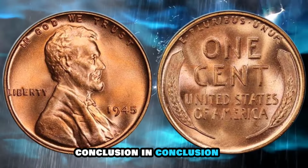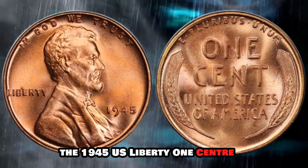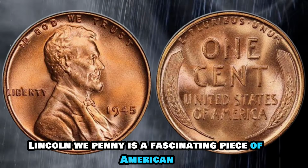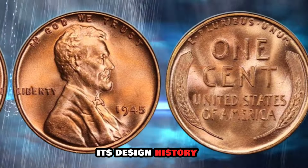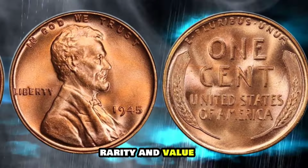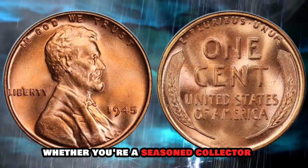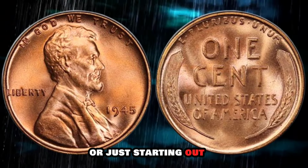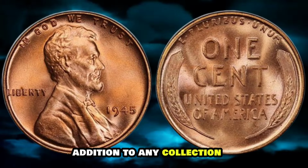Conclusion. In conclusion, the 1945 U.S. Liberty 1-cent Lincoln Wheat Penny is a fascinating piece of American numismatic history. Its design, history, rarity, and value make it a highly sought-after coin among collectors. Whether you're a seasoned collector or just starting out, the 1945 Lincoln Penny is a must-have addition to any collection.